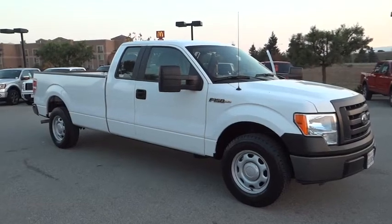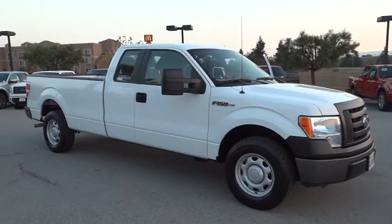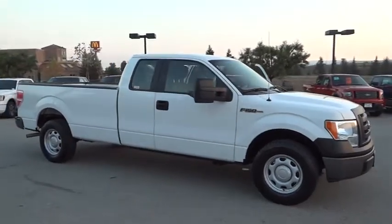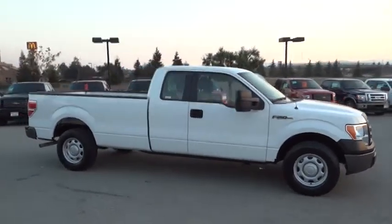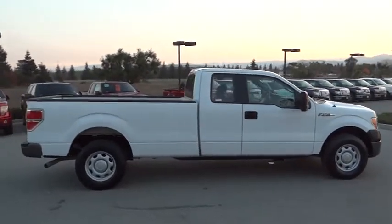The 2010 F-150. A Ford F-150 knows how to handle any situation. It's built to follow orders, no whining, and is priced below $20,000. This vehicle has less than 75,000 miles.